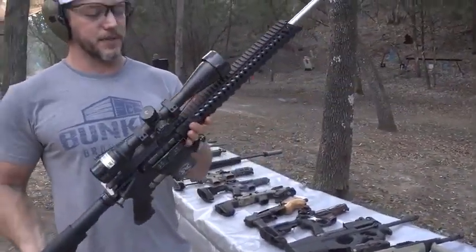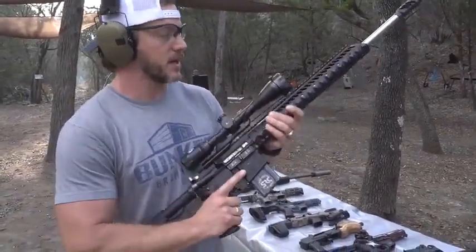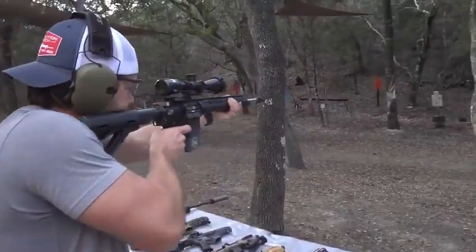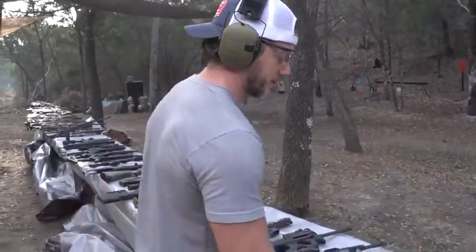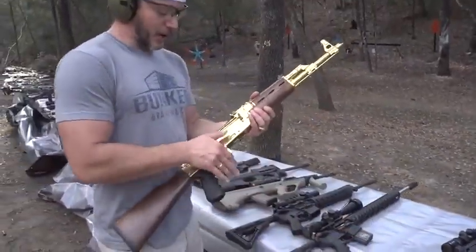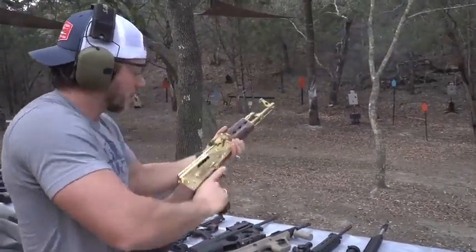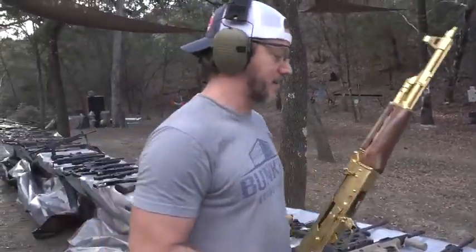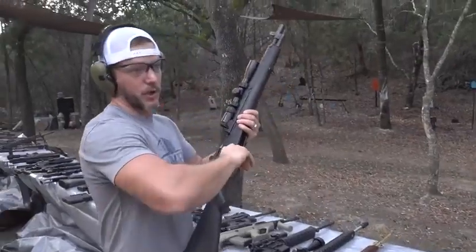This is a Sharps Rifle Company AR chambered in 25-45, which is a proprietary Sharps round. Basically, it's a 100 grain bullet, but it's the same size as the normal AR-15, so it's like twice the weight bullet as a normal AR. This is my gold AK, already chambered, forgot about that. Gold AKs are better than every single AK. Even the AK guys' AKs. Sorry, Brandon. It's just true. You should have made some more gold AKs.